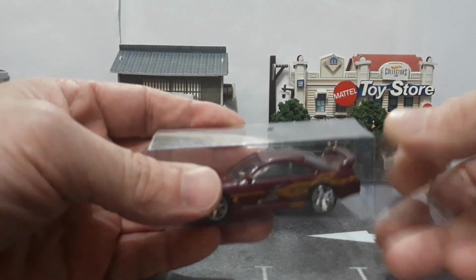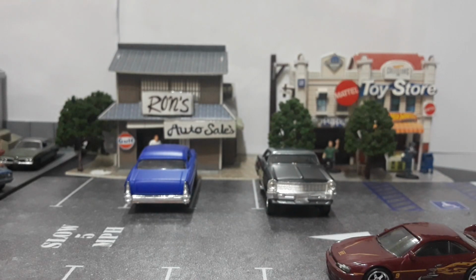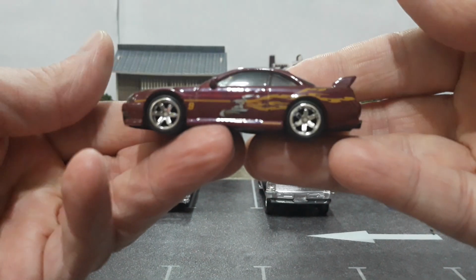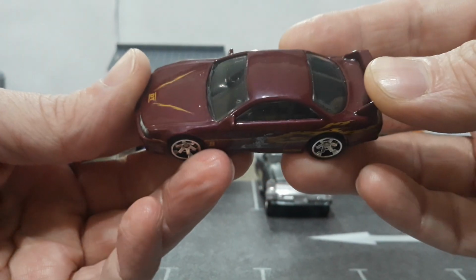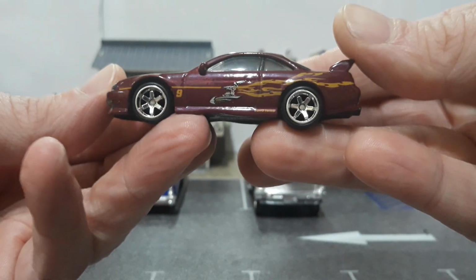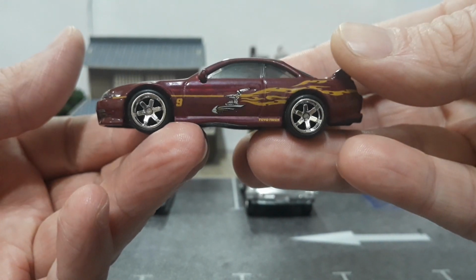Then this is in the little brick rod. This is Letty's S14 from one of the first Fast and Furious Hot Wheels premium sets. And happy to get this one for my collection. Didn't have it before. Actually, I used to have the whole set, but ended up letting it go in a trade, I think, for some Chase stuff or something. So glad to reacquire this one.